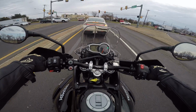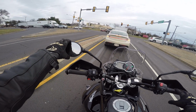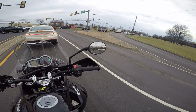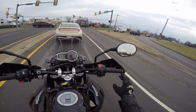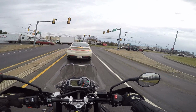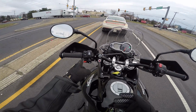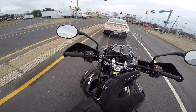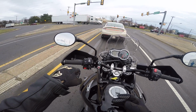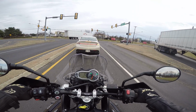Fix my mirror while I'm here. Oh, the other thing I was gonna do, which I never got around to, was adjust my shift lever so it's a little further in, not so far out. Probably the brake lever too, I guess.